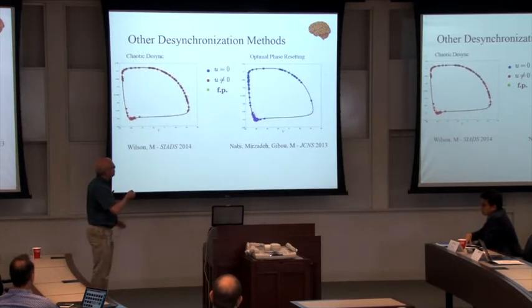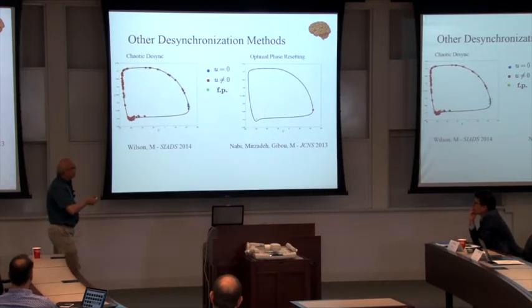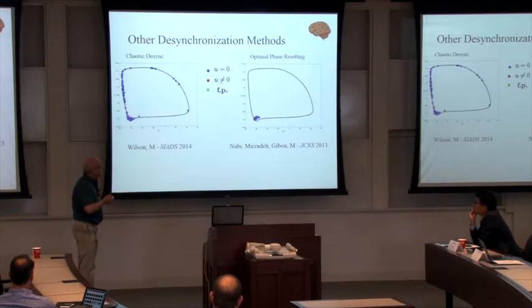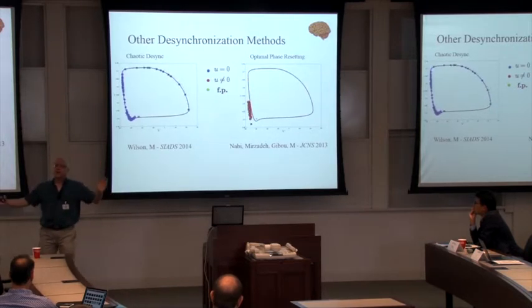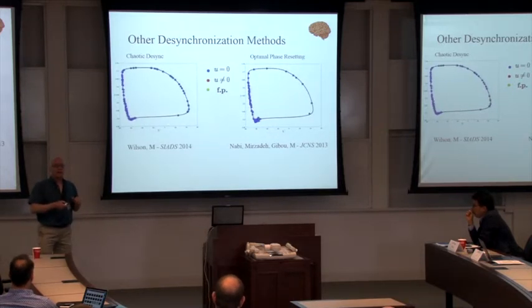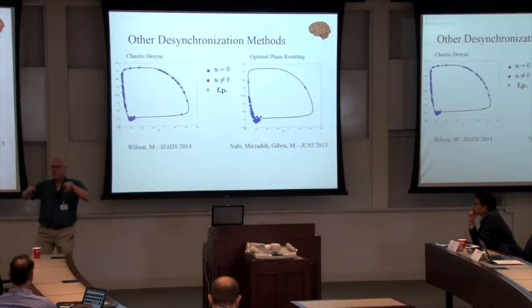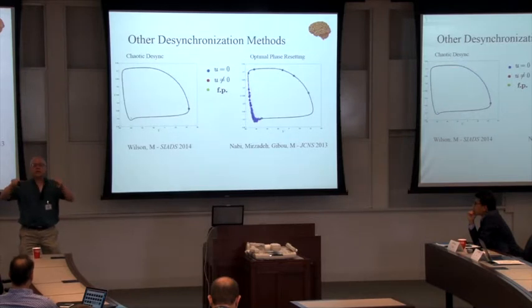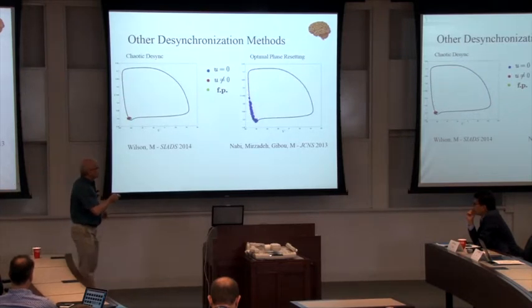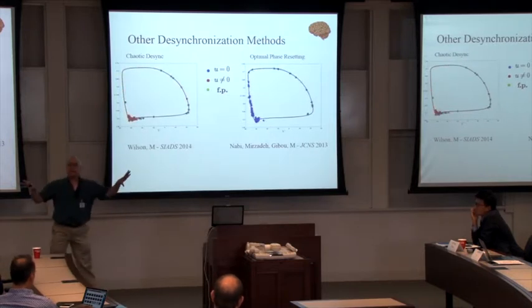This method, optimal phase resetting, is inspired by Art Winfree's phase resetting ideas. If that little green dot there is an unstable periodic orbit, if you look at the isochrons and follow them, they all converge to that green dot. That's something we call a phaseless set. At that point, the dynamics are very sensitive to noise. Essentially, a small amount of noise can randomly kick you to different isochrons. And so we design a control input that takes us essentially to that green dot. It'll happen here. So you see they get pushed to the green dot, then the phase gets randomized, and so we can desynchronize that way as well.